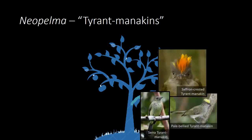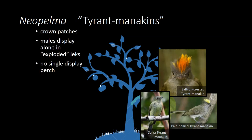But if you move into what is qualified as part of the manakin family tree, Neopelma, the tyrant manakins, look quite a lot like that relatively brown, beautiful flycatcher. So saffron-crested tyrant manakin, pale-bellied tyrant manakin, and Sierra tyrant manakin. So they differ in that they do have some cool crown patches. Males display alone, but in kind of loose aggregations that are called exploded leks. And there is no single display perch that the males are reliably coming back to.